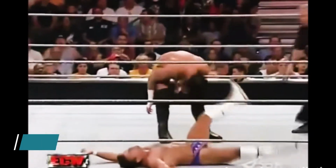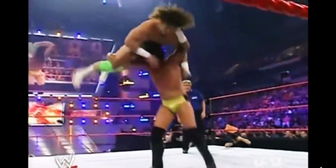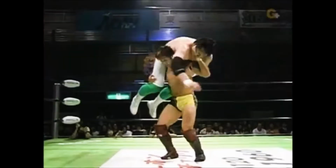Number 3. Go to Sleep. Athlete, CM Punk, Kenta. The GTS is one of the favorite moves of fans all over the world, and there's a reason behind that. It's an example of gladiatorial punishment. You might be surprised to know this though. GTS was actually invented by NJPW star Kenta, and later Punk had brought this to American soil.